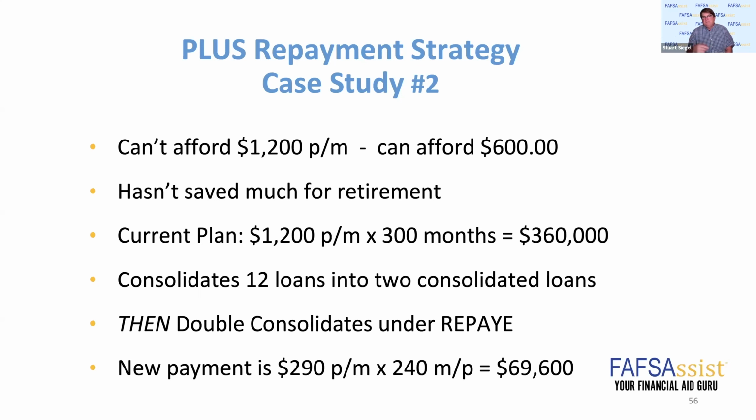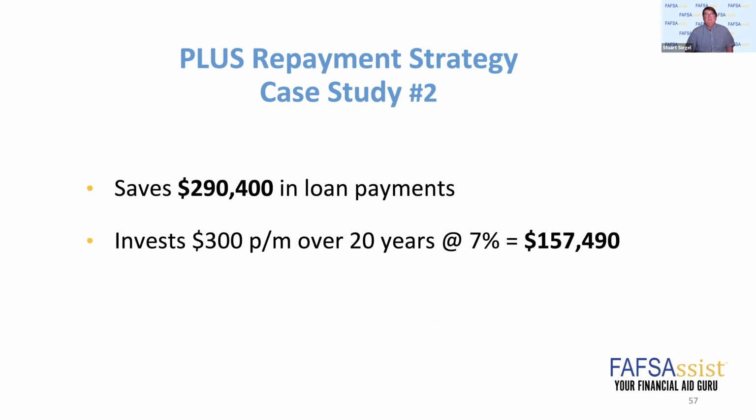$69,600. That's what she's going to pay versus the $360,000. Now, if that doesn't make you go, whoa, what's wrong with this picture? Then you're not paying attention. But this is, in fact, the way it works. I've run the numbers. I went through this stuff 4 days, looked at people's cases, and this is exactly what happens. So she's saving $290,000 in loan payments.